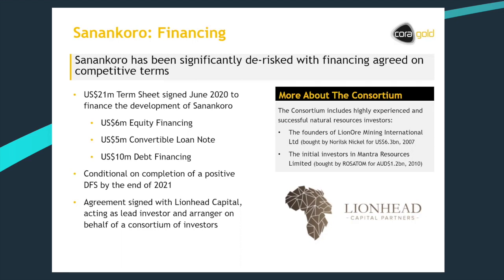Lion or Mantra, two examples you can see there on the screen. A consortium of our larger shareholders through Lionhead have delivered us this $21 million term sheet. That term sheet was delivered after the completion of our scoping study last year. On the outcomes of our scoping study and the capex in our scoping study, that term sheet would fully fund our project.